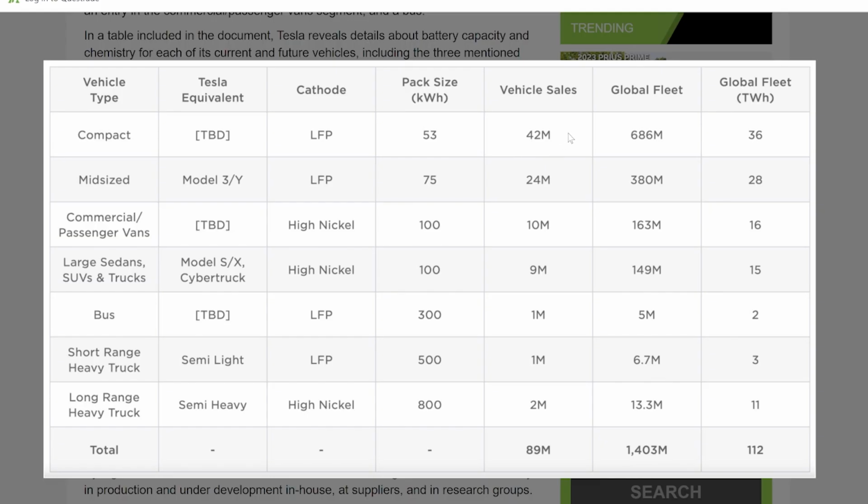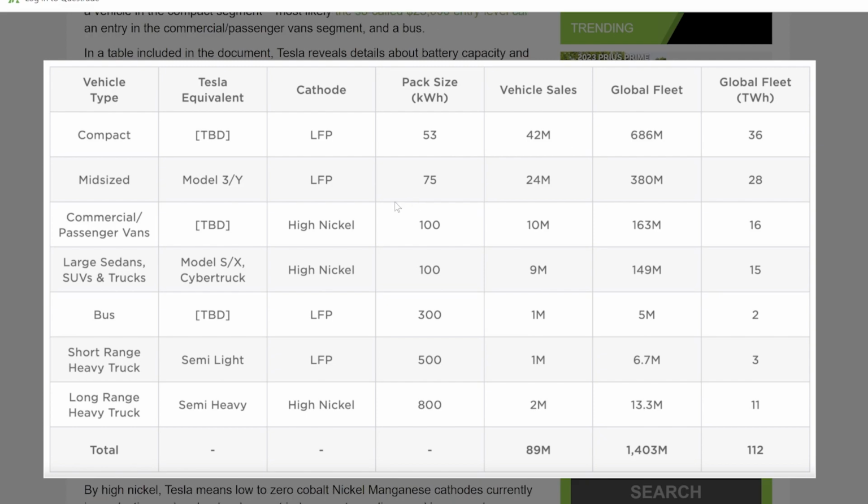Then their expected vehicle sales. So we got the mid-size Model 3 and Y that everybody knows, and commercial and passenger vans. We've known that Tesla is probably going to make a passenger van. We saw it at the Investor Day event, just under a cover, but the pack size for that one would be around 100 kilowatt-hours. They expect the global fleet of those to be 163 million.